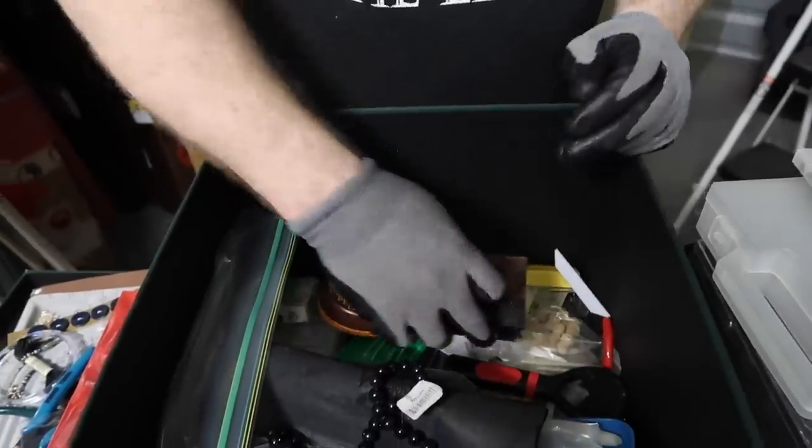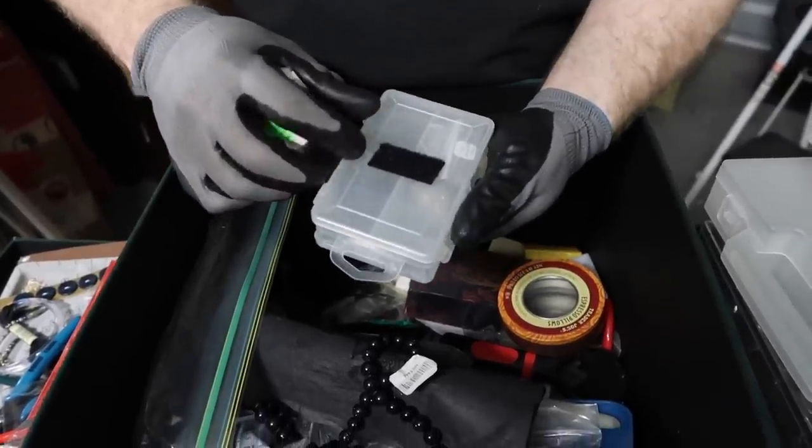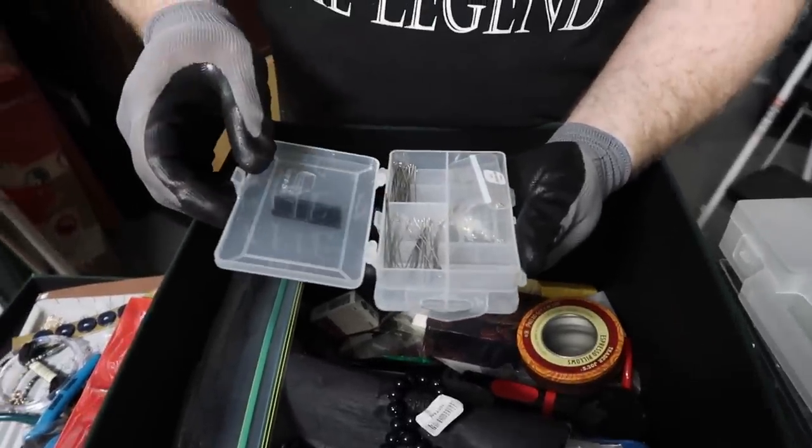Do you know what those are? Yeah, those are stress balls, right? Yes. These are for earrings, guys. See, what you do is you put whatever beads you want on there, and then those are for earrings.